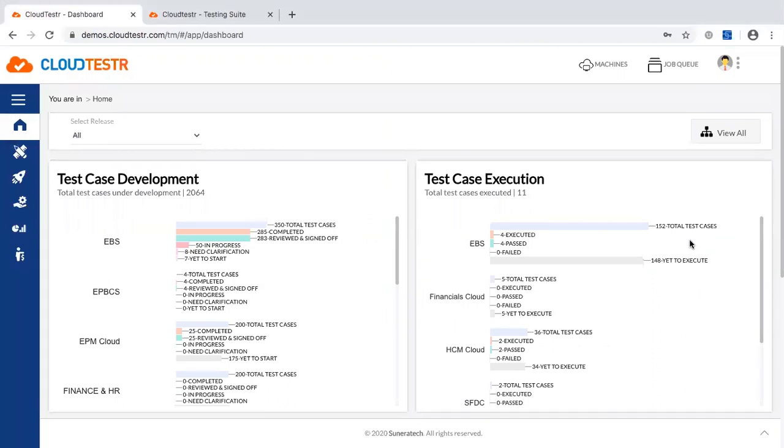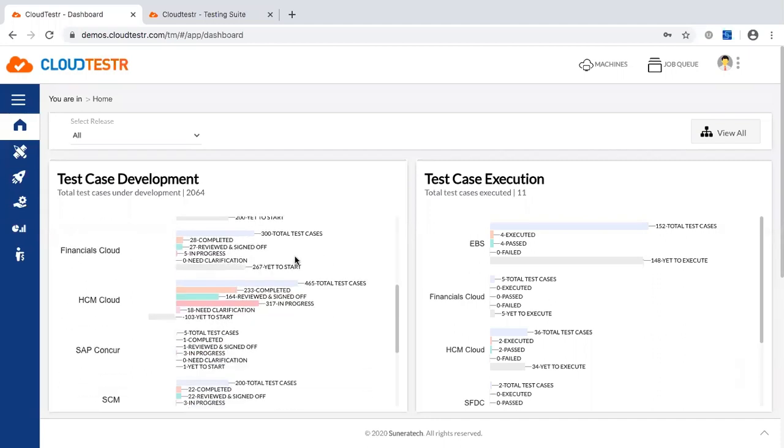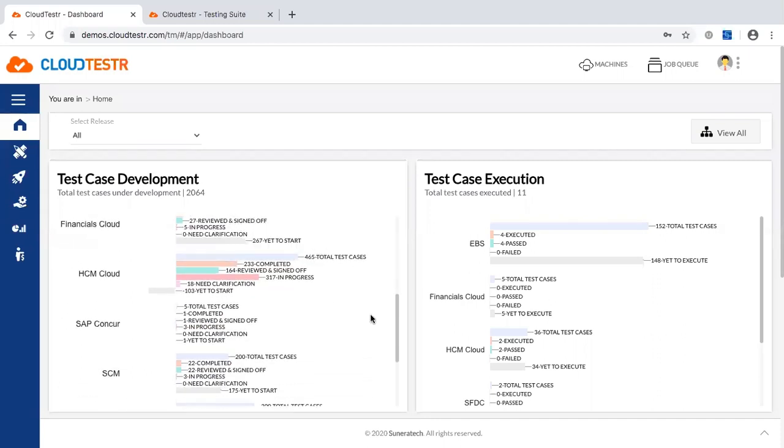We create a setup for every organization, where you can see your own applications that you have in place. So you can see the test case development view, what is getting automated, what has been completed, what is being reviewed and signed off, what is in progress and whatnot. You can see a complete dashboard view from test case development to test executions. Even in test executions, you can see how many test cases were planned to be executed, how many got executed, how many passed, failed. All the stats that are important to you, you can take a look at it here.